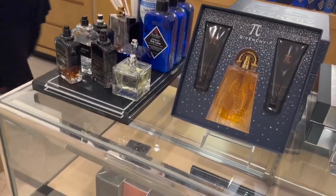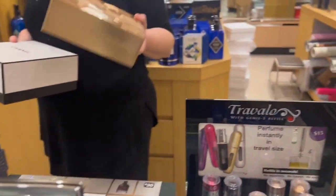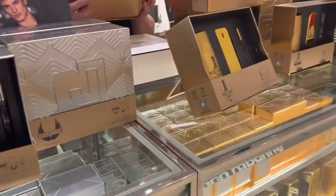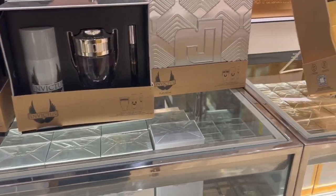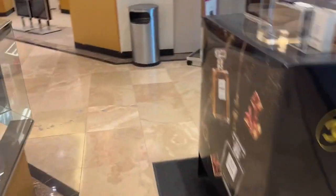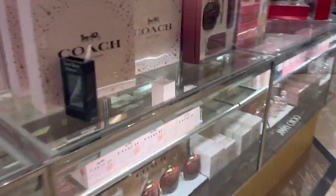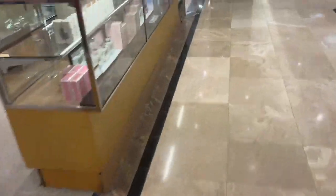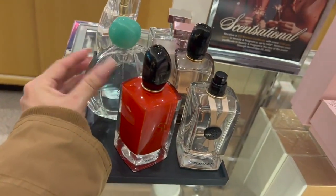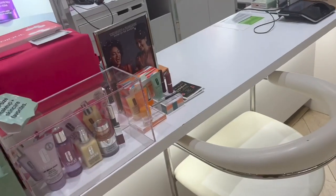And right now, let me show you the second one. Okay. I was asking for a particular perfume, and it looks like they have it over here. They have so many. But the one that I want is this one right here. I love it. It smells amazing. I think that I already showed you before. Well, I love this one, and I like this one very much. But the red one is amazing.